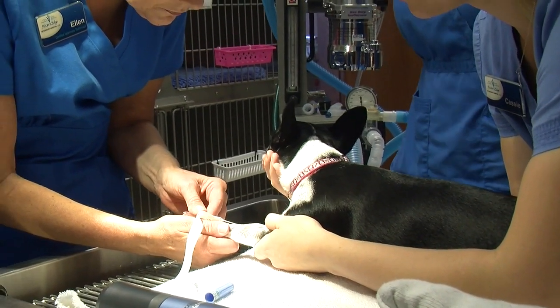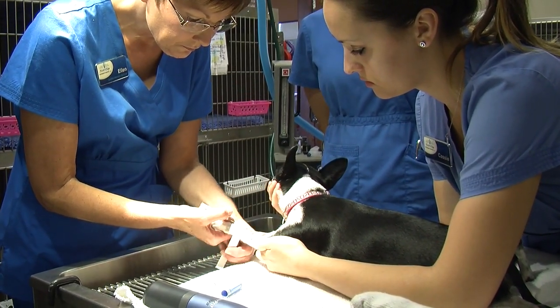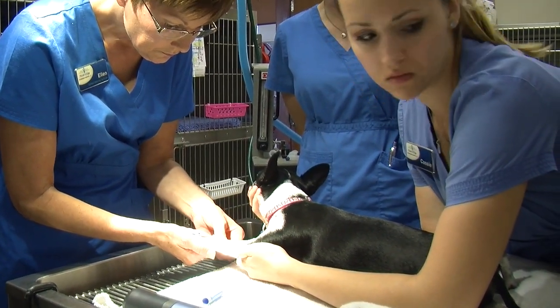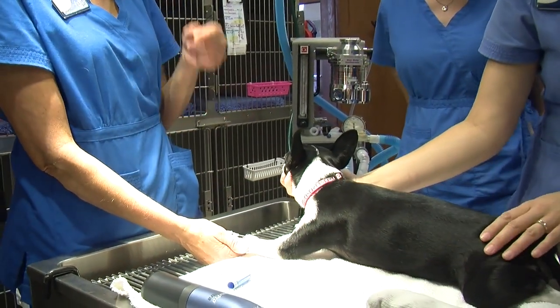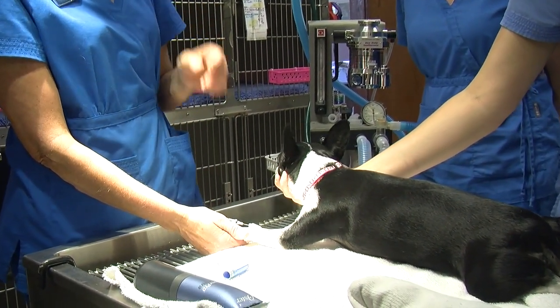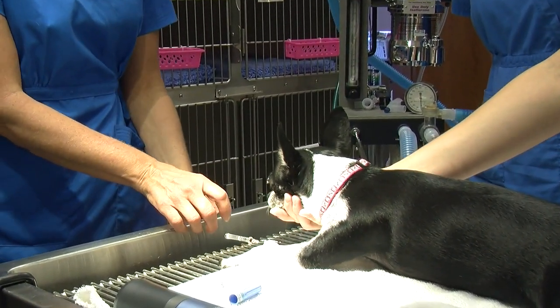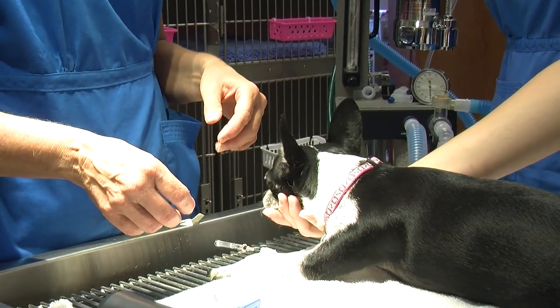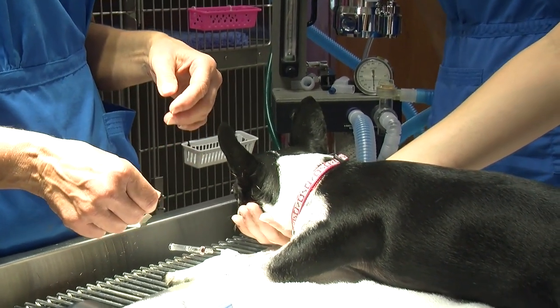We make a policy at River's Edge that all of our anesthetized patients have an IV catheter in them. It's just an added security measure. If something were to go wrong under anesthesia, we have immediate access to the bloodstream, so we can administer emergency rescue drugs if necessary. That doesn't happen very often, and we do everything we can to keep that from happening. But that IV catheter is an important part of our anesthetic protocol.